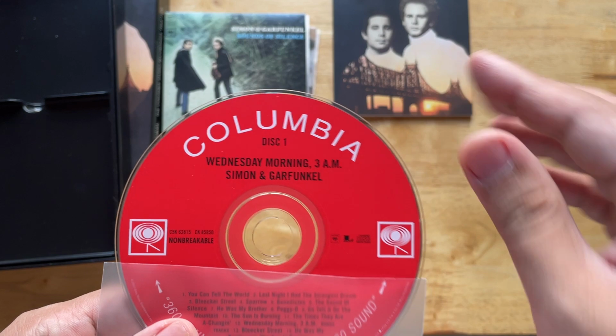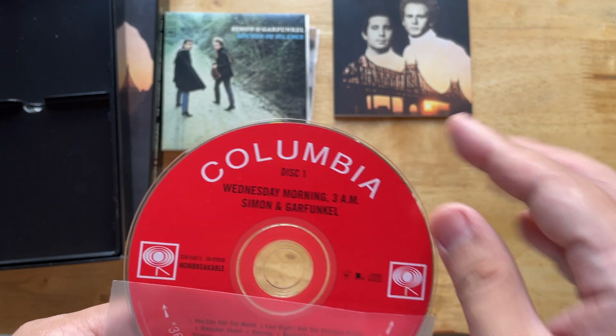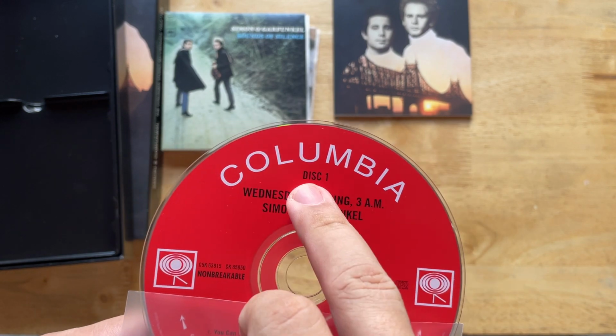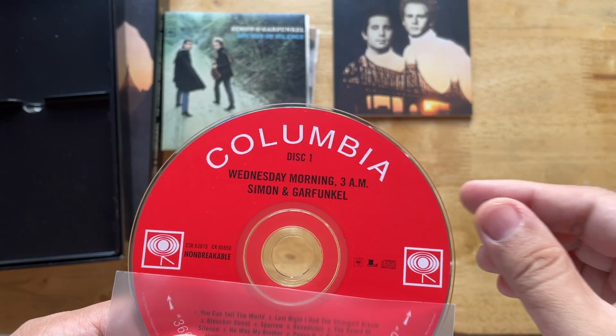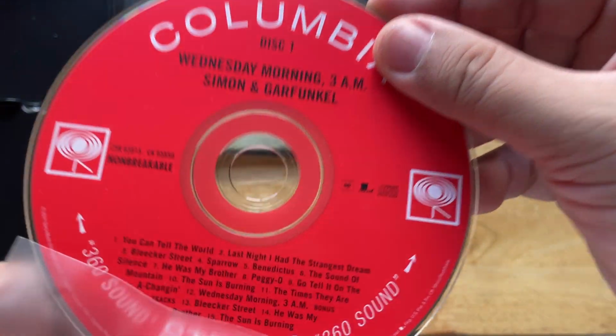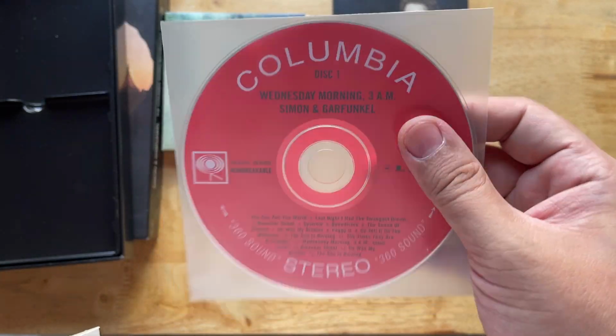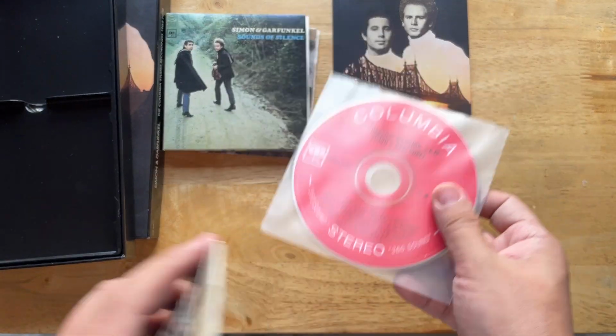original label design. I'm not sure. Yeah, it's not a perfect copy. Of course, it says disc 1 right here, and then we got the compact disc marking right there, and I can't read the copyright from this distance, but yeah, it would be more contemporaneous.